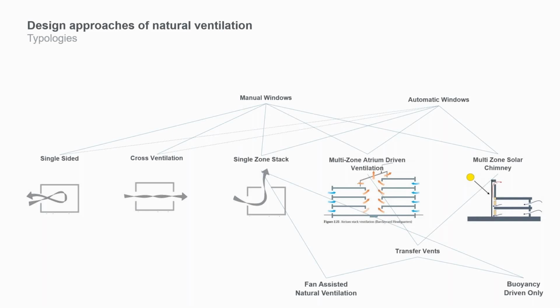In both of these cases, you will need what are called acoustically protected transfer vents, or in a very unusual case maybe you do not need to acoustically protect, but you will need transfer vents between the spaces and the atrium, as well as any other joints between spaces that are enclosed. You need to create an air pathway that allows the air to flow all the way to the end. And in any of these three, single zone, multi-zone atrium or multi-zone chimney, you can do two different things at the exhaust point.